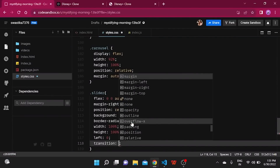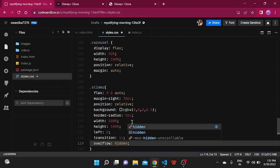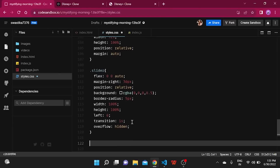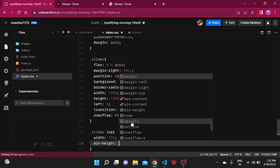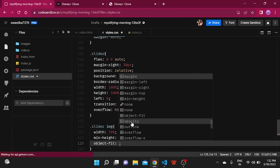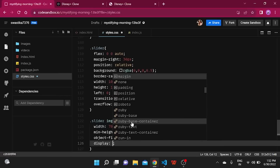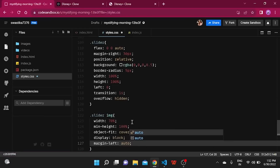We also need a transition here. So let's put our transition as 1 second, and any kind of overflow that we face will be hidden. So we are done with our slider class. Now let's move on to the images that we are going to be adding inside our sliders. For that, we'll create a class called slider image for all the images inside it. We'll give the width as 70%, and the minimum height should be 100%. Object fit as cover, and the display property will be block. After this, we're going to set the margin left as auto, so that, as I've told earlier, it assigns itself to the right hand corner of the container that it is inside.